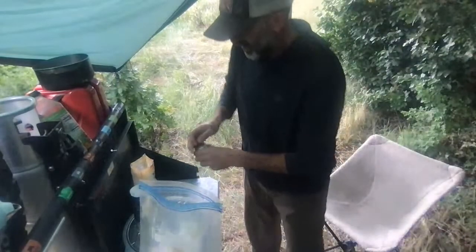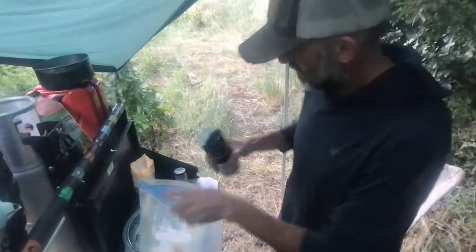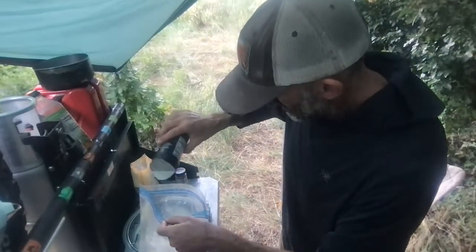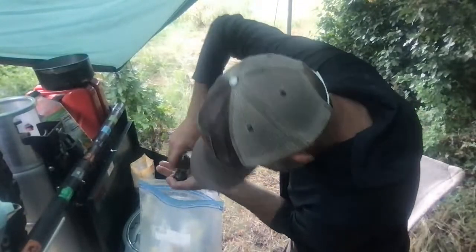All right, we're good to go. And then the last two ingredients are just salt and pepper. And so I'll just put in like that. And then like this.